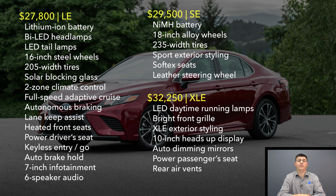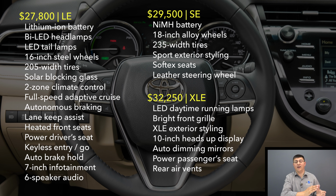The first thing to know about the hybrid Camry is that it starts in LE trim, not L trim like the non-hybrid model. The trim difference accounts for some of the price variance that we see between the hybrid and the non-hybrid Camry, and you'll also notice that we find features in the LE hybrid that we do not find in the non-hybrid LE. For instance, the non-hybrid Camry LE does not get full speed range radar cruise control. It'll only operate above about 20 miles an hour or so. However, the hybrid model does get the full speed range package that we see in the higher end trims of the non-hybrid Camry. As you're comparing the hybrid trims to the non-hybrid trims, keep those small differences in mind.